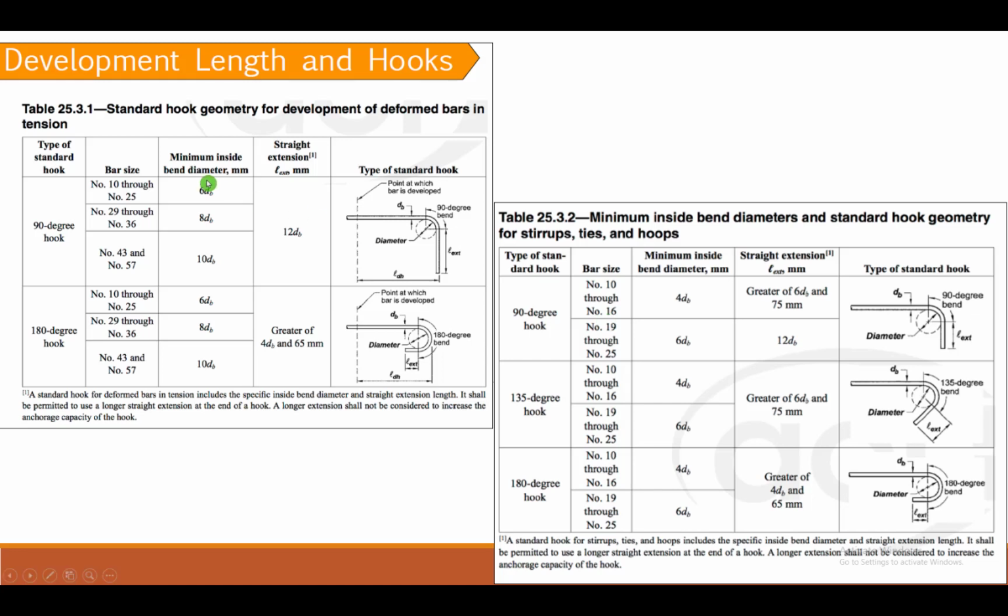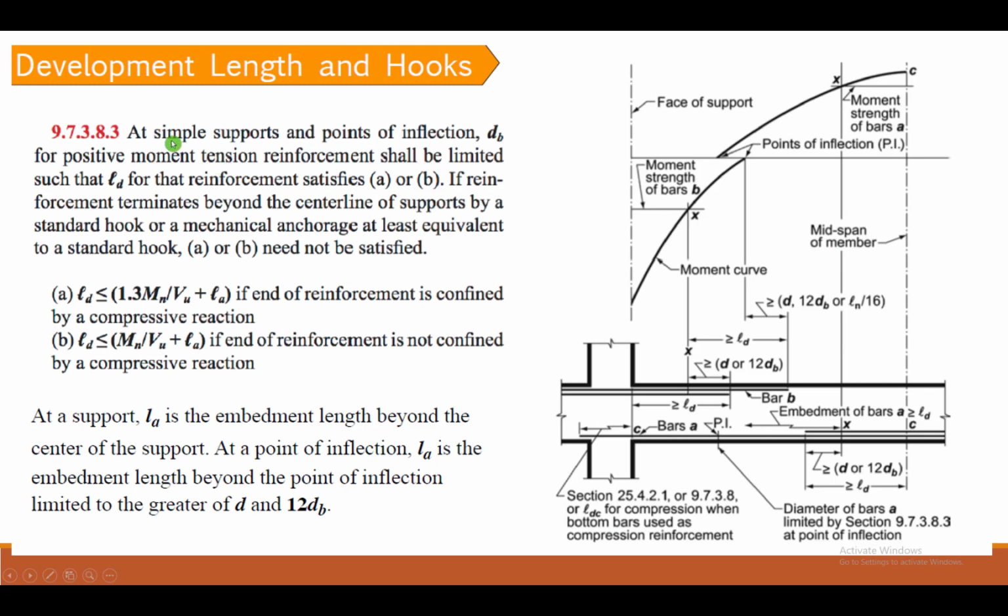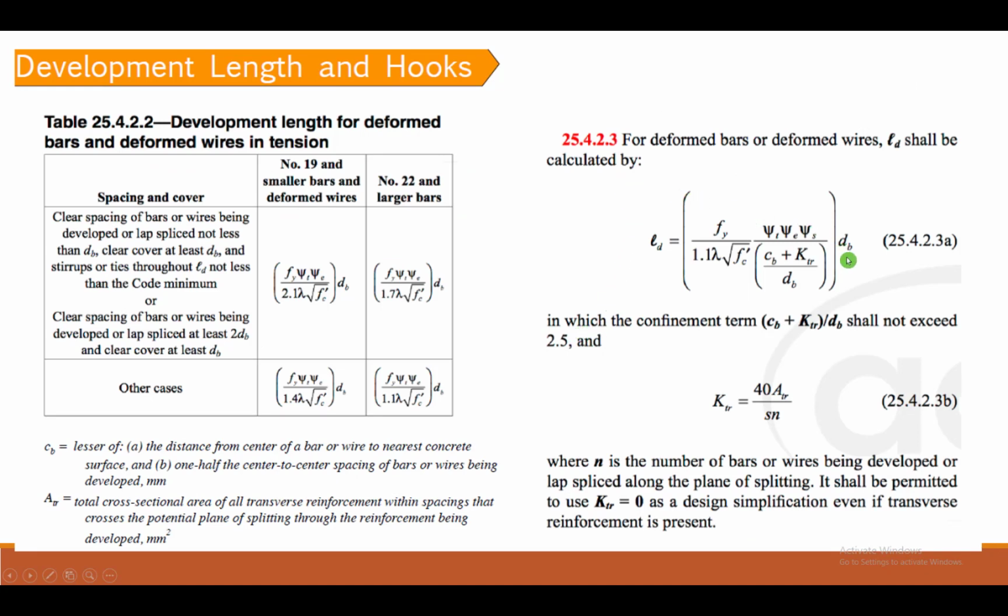So for standard hooks and for development of the deformed bars, you can refer to table 25.3.1 and then 25.3.2. For a 90-degree hook, you have your extension length here. So the extension length is 12 times bar diameter for the 90-degree hook. And then for 180, that is 4 times the bar diameter and 65. For development lengths and hooks, you may refer to this section 9.7.3.8.1.